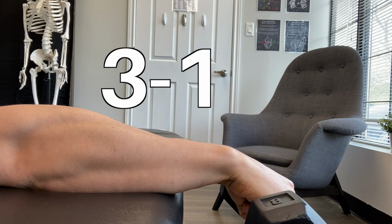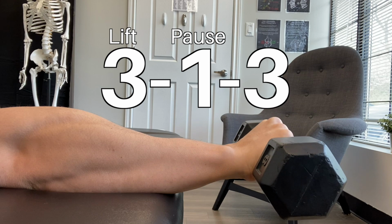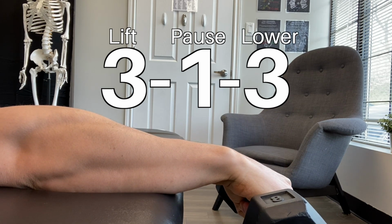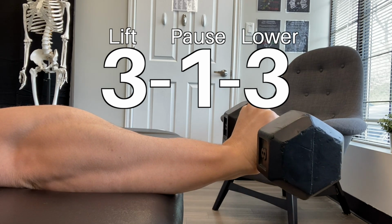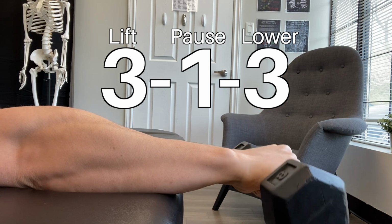Once again, depending on whether you are rehabbing the flexor tendon, which is golfer's elbow, or the extensor tendon, which is tennis elbow, you will be doing wrist curls or reverse wrist curls respectively. Complete each rep in a 3-1-3 format. That is 3 seconds to lift, 1 second pause, 3 seconds to lower. This time frame ensures that there isn't an excess plyometric force put through the tendon, and that it doesn't get overstressed during any of the movements.